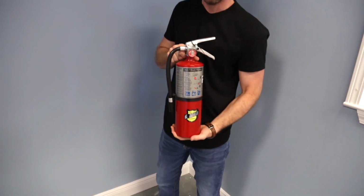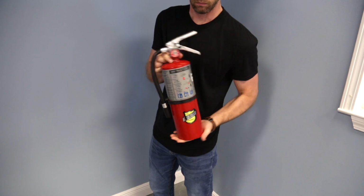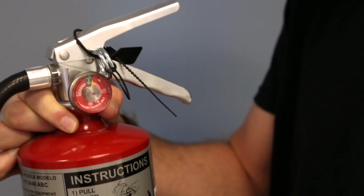Turn them upside down, moving the solution inside of it, upside down and then right side up. And then be sure to check your gauges monthly to make sure that it's still in the green and it's still a good fire extinguisher.